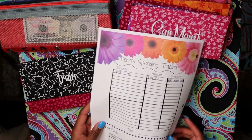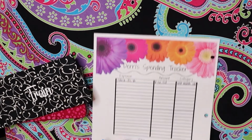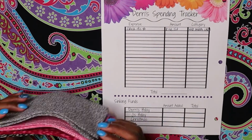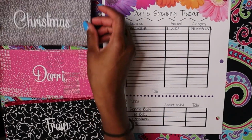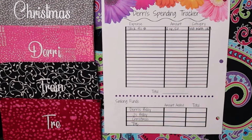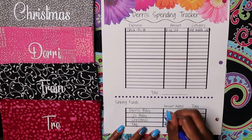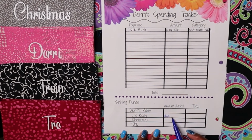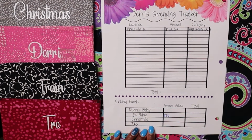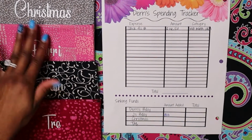I'm going to pull out my little expense tracker. Down here at the bottom is where I'll be keeping track of how much money I'm putting in these 4 envelopes. I have Christmas, me, my husband, and Trey. This is our first half of the month money. So I am going to put that I added $20, and I'm just going to leave a little bit of space because I might add more towards the end of the month. I was going to add $10 to Trey's, but I'll wait and fill up the rest of the envelopes at the end of the month, except for mine.